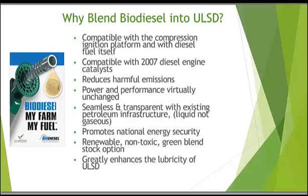Compatible with all 2007 diesel engine catalysts, talking about the DPFs right there. Reduces harmful emissions, which again is one of the best attributes of biodiesel, cleaner burning. Power and performance are virtually unchanged. We get that question a lot because a lot of people are concerned about using a different type of fuel that's not petroleum based, that you're going to lose a lot of power. And even at a B20, you're going to see less than a 1% drop in mileage.